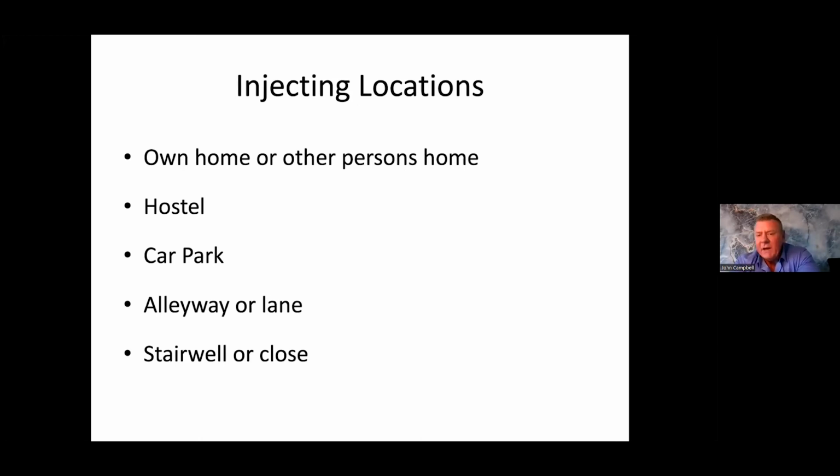For those that inject in hostels, the risks that were coming out there were more to do with sharing. They could wash their hands, it was well lit, it was fairly warm. But a large percentage of this population were also injecting away from home, what we would probably term more public injecting: car parks, alleyways and lanes in the city centre, and enclosures or bin sheds. And there you're starting to introduce significant risk.